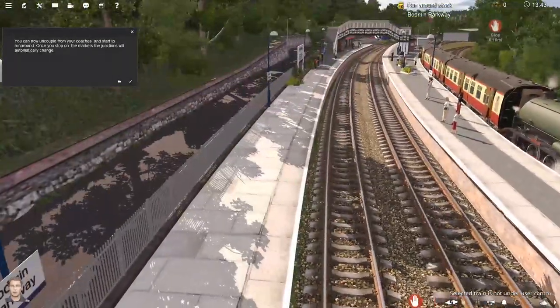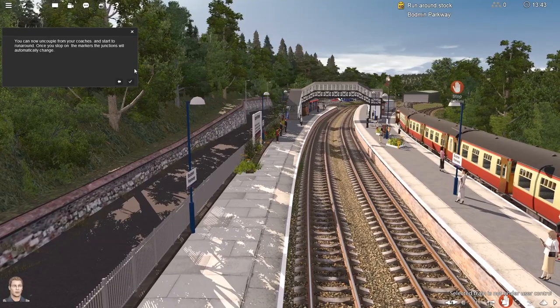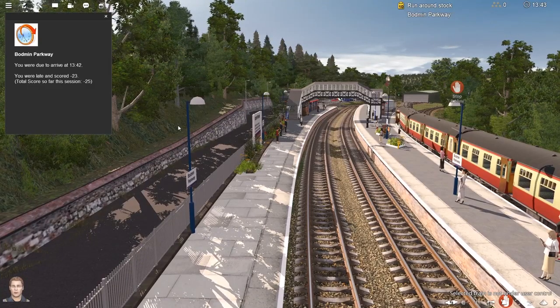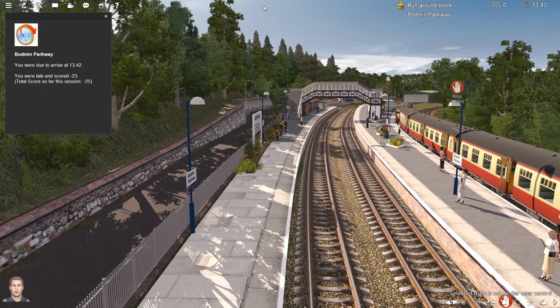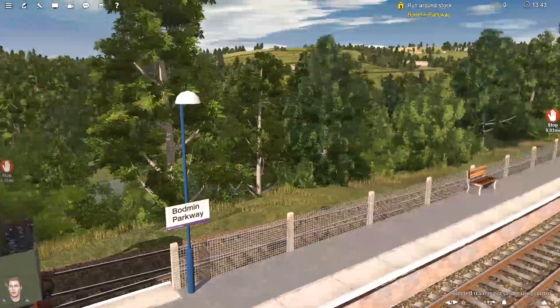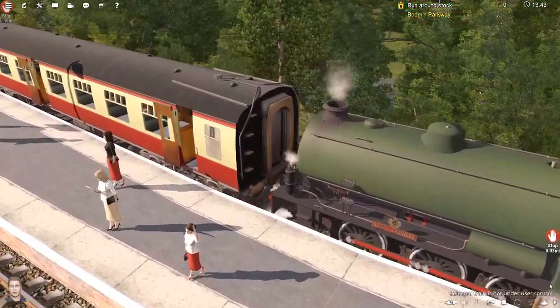You can now uncouple from your coaches and start to run round. Once you stop on these markers, the junctions will automatically change. Oh, that's good. You were due to arrive, we're late. It's just 1 minute late, come on, that's really harsh.